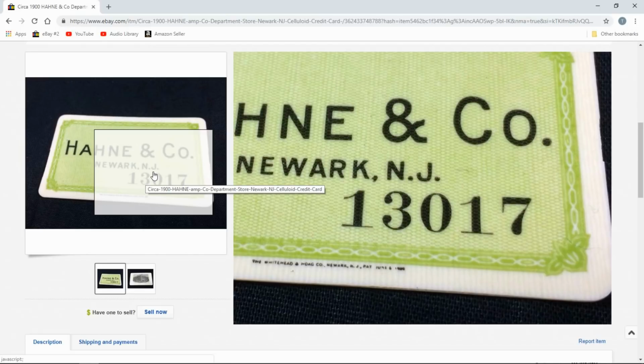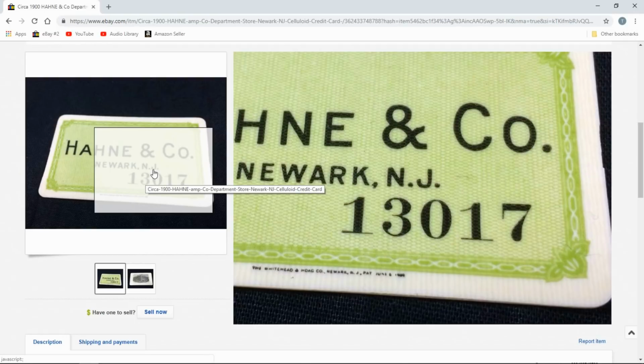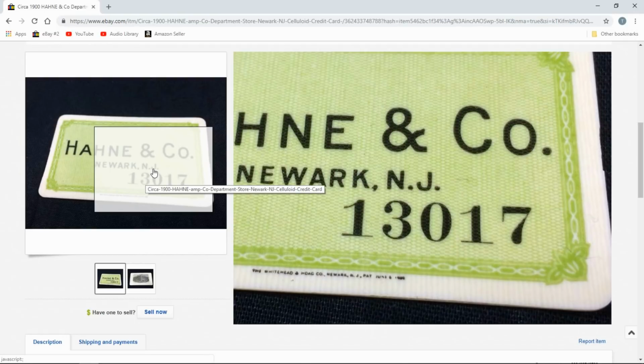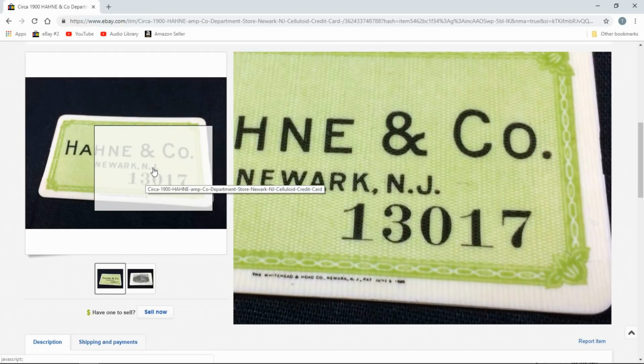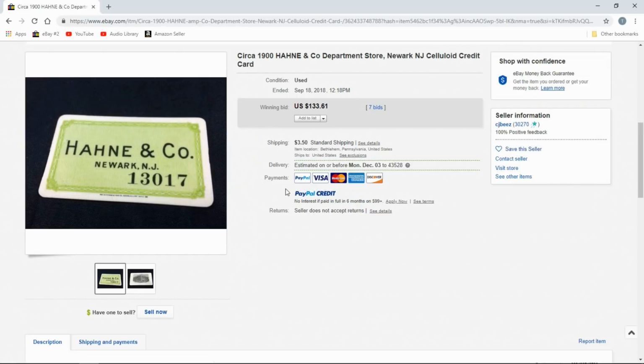And just like I said before, Whitehead and Hoag is who made this. They were a huge manufacturer of advertising material, mostly celluloid, but they did metal pinback buttons and other items as well. Metal items and badges and medals and commemorative items and fraternal, as I said, as well. But that's what I have.